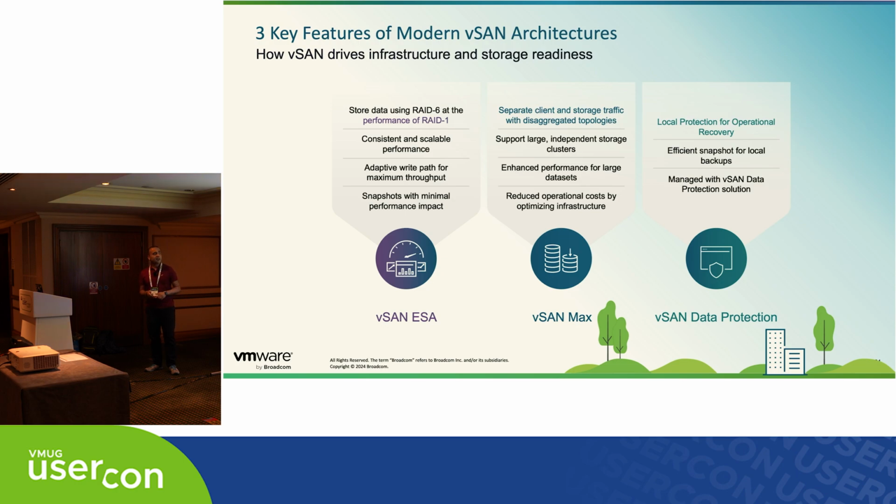And then again, ESA. ESA is really the way to go now if you're deploying this from scratch, and moving from OSA to ESA and taking advantage of all flash is the way forward now for the market. And what can you achieve? You can achieve some of the things on here, right? About being adaptable, being predictable, scalable, offering performance that is almost on par with your primary flash storage vendors as well.